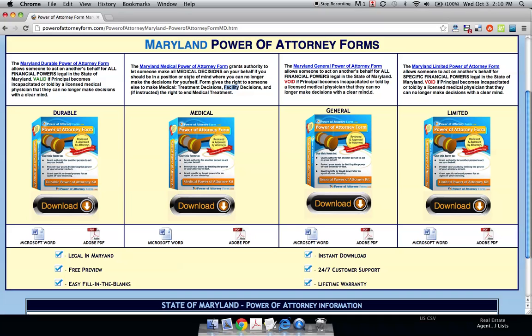So these two forms are oftentimes downloaded together, and I highly suggest that, especially if you're hitting your senior years, that you get both of these. But mind you that you do not have to be older to have one of these forms. A lot of American servicemen have these forms for when they go overseas, so you have somebody that takes care of all your finances while you're fighting. And same thing with the medical, just in case something should happen and you want someone to represent you.